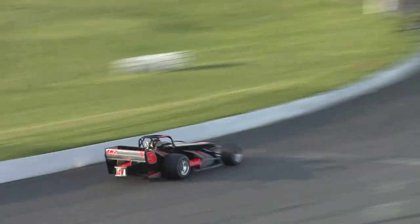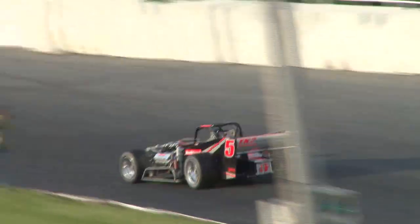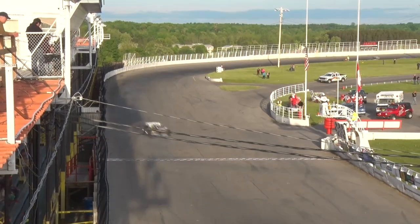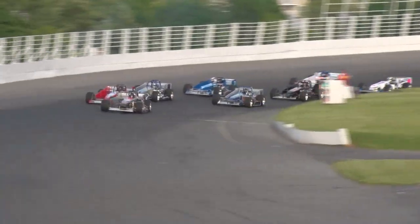Out in front, though, it was all Tim Devendorf in the Manth Brownell, car number 5, his second consecutive Novella Supermodified heat race victory of the season over Lavery, Gruhl, and Graham.